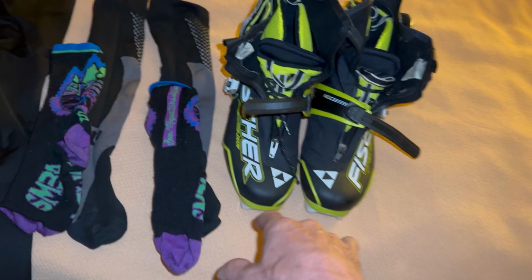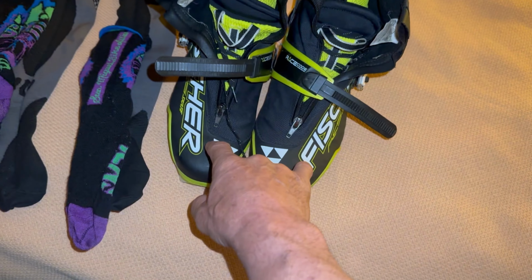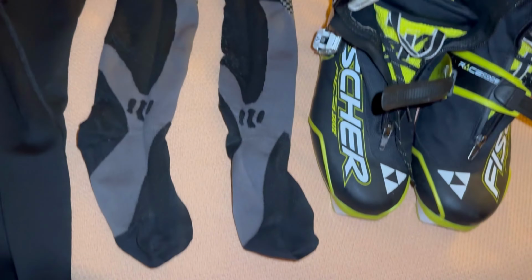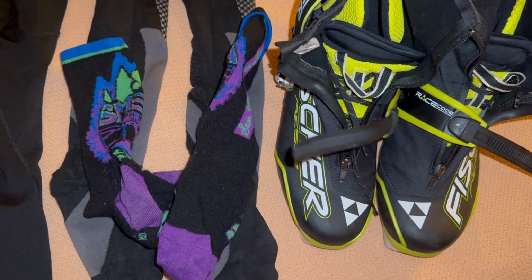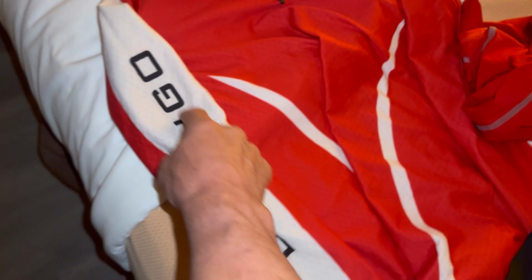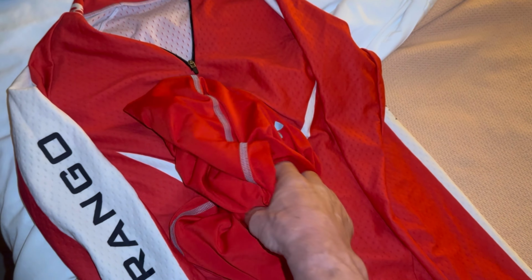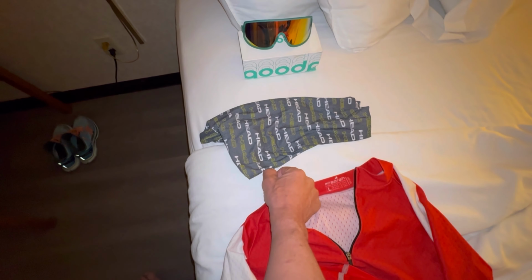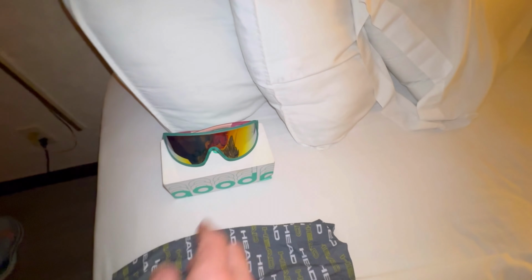Race kit. I've always coached my athletes to think from the earth up when packing their kit. Start with the race boots, don't want to forget those. Compression socks with an outer layer sock. Lycra. I want to see if I can use the Durango kit upper body today, if it's warm enough by race time. It's only 13 degrees out right now, so I got that under layer. Neck gaiter, also a headband or a head scarf if you need it. And then the shields.